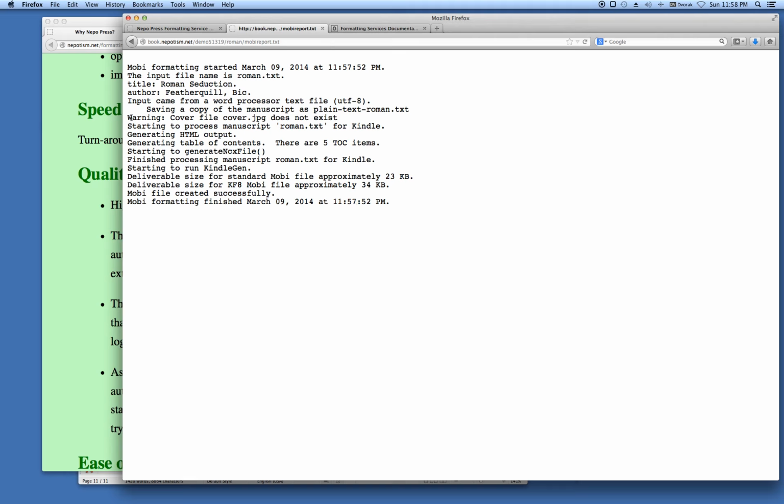There is a warning. Warning, cover file, cover.jpg, does not exist. In spite of that, nevertheless, it did create a Mobi file successfully. A Mobi file that you can download to your PC and view in a Kindle for PC or Kindle for Mac application. Download to your phone and view in a Kindle app, or download to an actual Kindle and look at it. So let's go back to our book page.